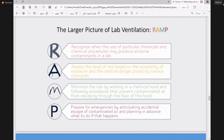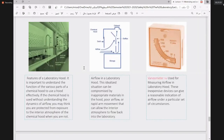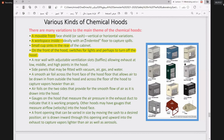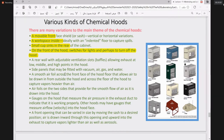So I will move to another slide. Slides 1 and 2 are all about the chemical hood, but they were in part 3, so we move to this slide. Again, we are still in the chemical hood. We will talk about the kinds of chemical hood. There are many variations to the main theme of chemical hood, but the basic structure must be present in any kind or any type of chemical hood.